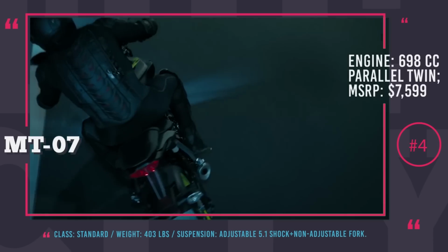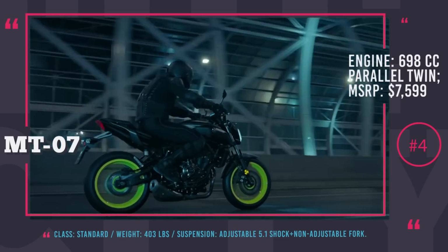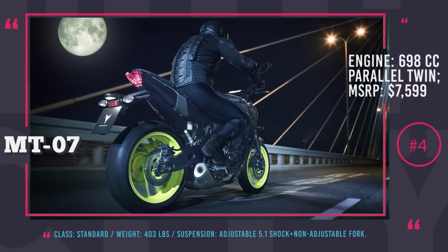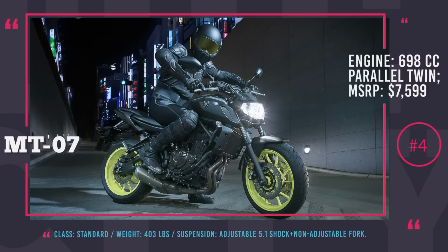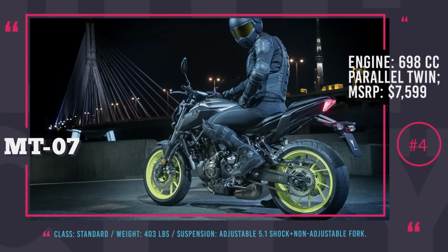MT-07 makes no compromises, and for the MSRP of $7,600, you're getting all of the upgrades, including an adjustable 5.1-inch shock. The Yamaha MT-07 will be available in the beginning of spring 2018 in three colors: Matte Gray, Team Yamaha Blue, and Intensity White.